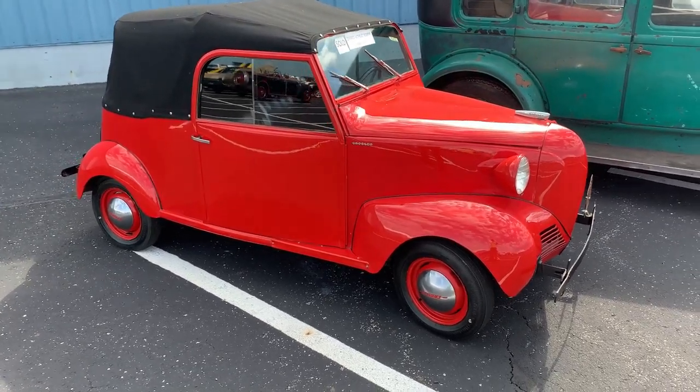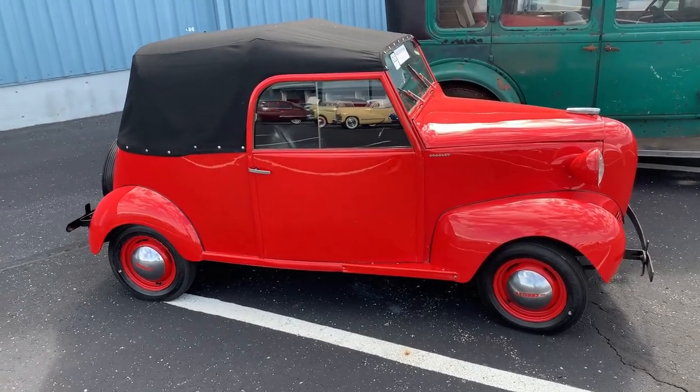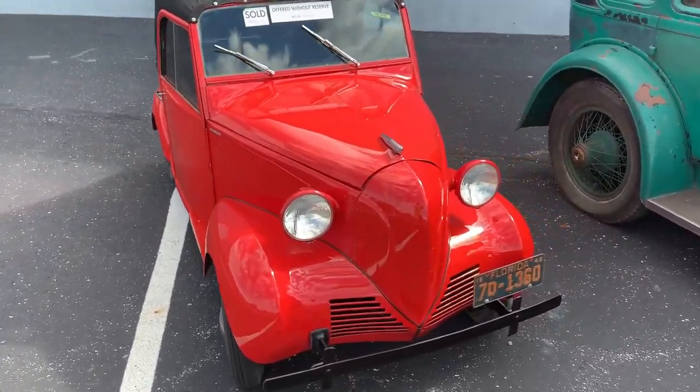So here's a little Crosley. This is a pre-war, and these were made in Richmond, Indiana. They have a little two-cylinder engine in them.